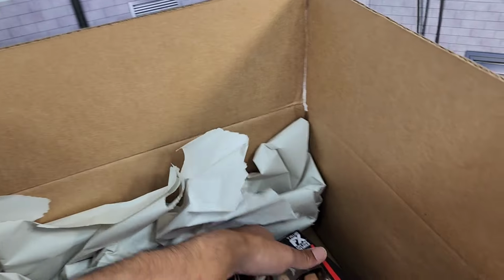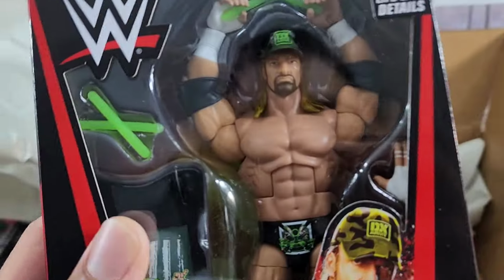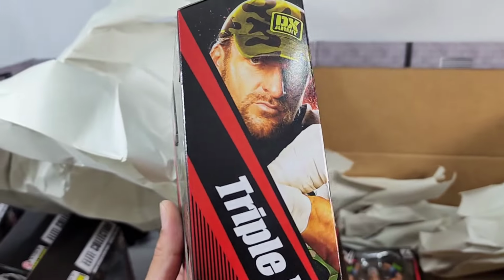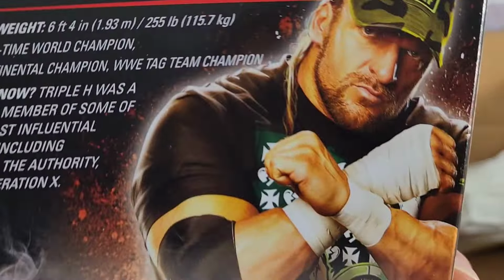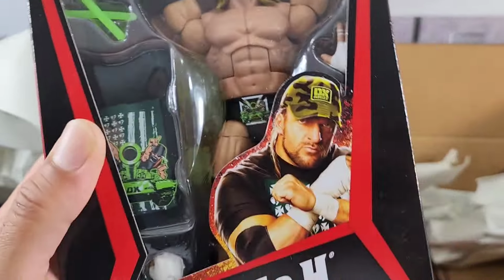Hold on. We got to continue the DX love, man. We can't bail out on your boy. We can't leave Shawn Michaels hanging. No, we need to bring Triple H right here, the cerebral assassin. Bring in that let's get ready to suck it. That's right. That's what Triple H did. That's what you're going to be doing, bro.